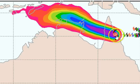The CMC computer model has the system dragging out here to the west-northwest, straight over the top of the Gove Peninsula again. So we've got 3 out of 3 that I've shown you here in the ensemble guidances that have picked this going straight over the top of Gove at between Category 2 and Category 3 intensity levels. So it's going to be a very interesting 24 to 48 hours for Gove.